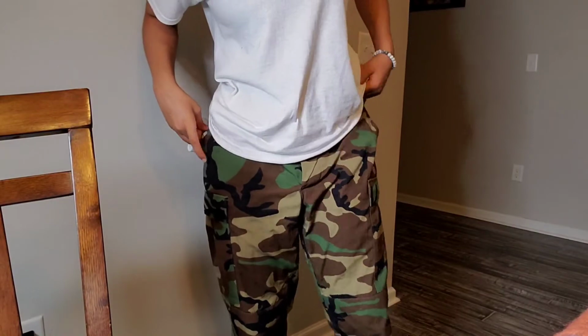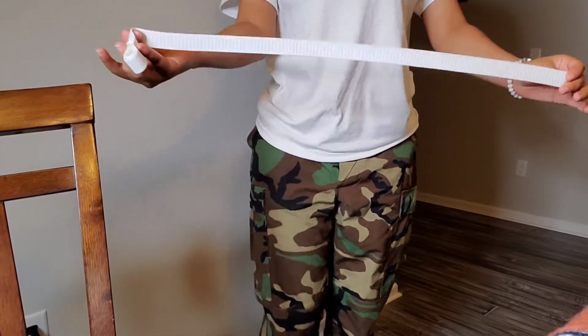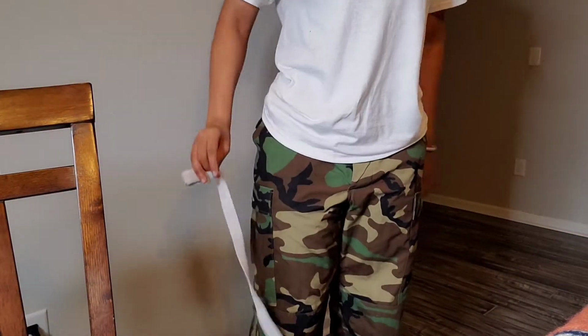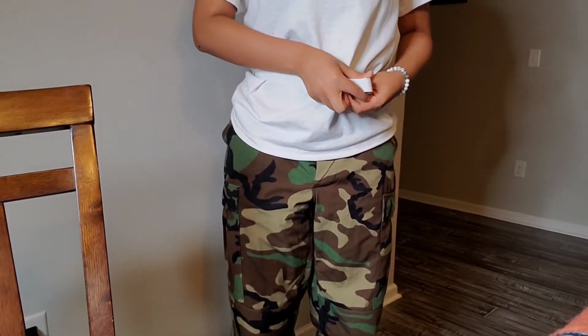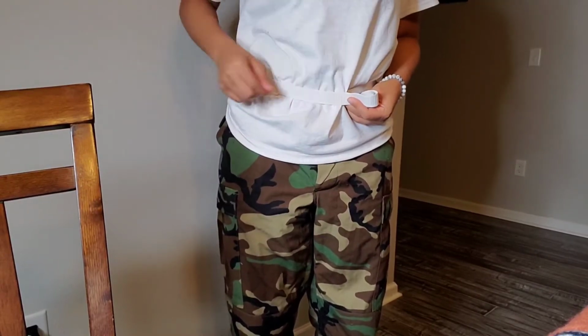As far as figuring out your waist and how you want your waist to be, I just have this elastic string. You can get it pretty much at Michael's, Hobby Lobby, wherever they got elastic string at. And what you do is you wrap it around your waist, but instead of just wrapping it without stretching it, this isn't going to do anything because it's not really tightening anything.